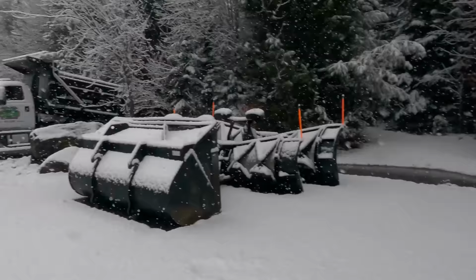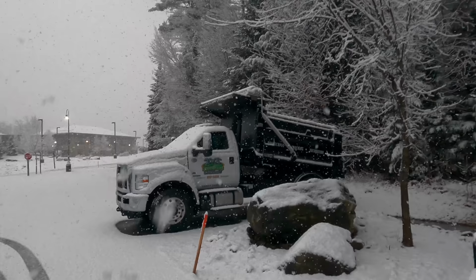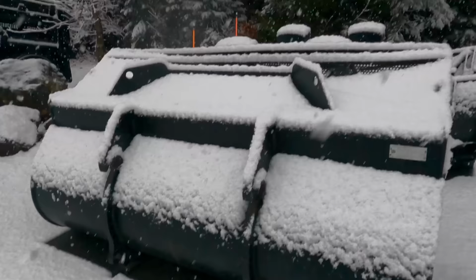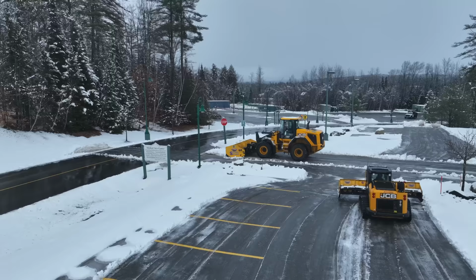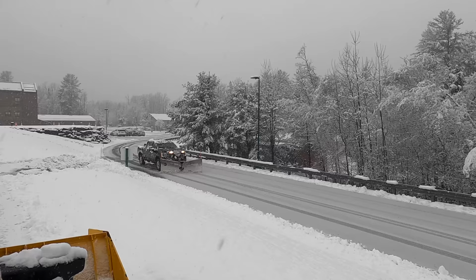This is our backup salt truck, F750. It's got a 4.5-yard steel caster in it. And just in case this truck ever does break down, we can swap over to that. This is the 4-yard snow bucket for the JCB 427. The Denali Duramax, this is our main plow truck for up here that just does the loop road.